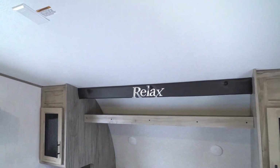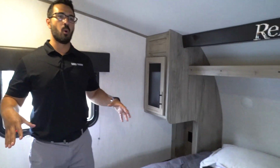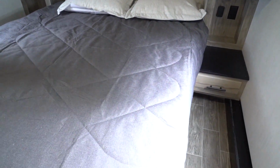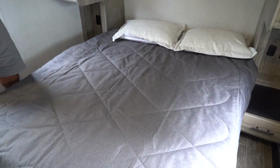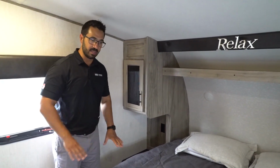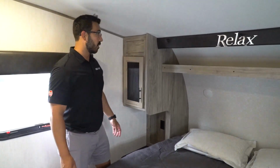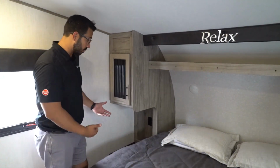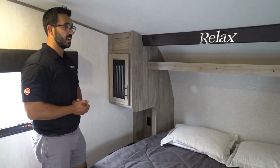You'll see they use what they call the space saver floor. And what that essentially means is that you don't have the hump that you normally have in a mid-profile fifth wheel like this one, right? A lot of times you'll have that step up and they eliminate that, which is pretty nice. Now, I can't walk all the way up without hitting my head, so bear that in mind, but I can still get pretty far up there. It does make it a lot easier to get in and out of bed.